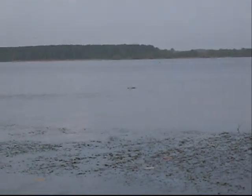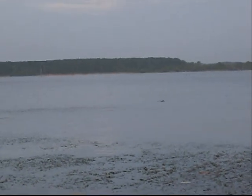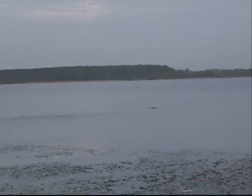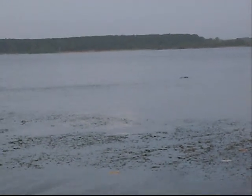Folks, that's the second big gator I've run into in 2 days. That one's sitting there watching me. Can't see him all, but I know a little about gators, and I'm looking at him, and he's pretty damn big. Full grown. Well, anyway, let's see if we can catch a fish by the gator.